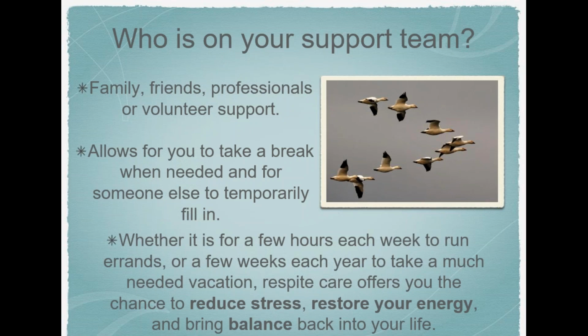So we try and look at who is a whole in your support team. Of course, it could be professionals. Maybe you are hiring professionals to fill in, or there might be volunteer services, and we'll be talking about some of those today, which you might not be aware of.